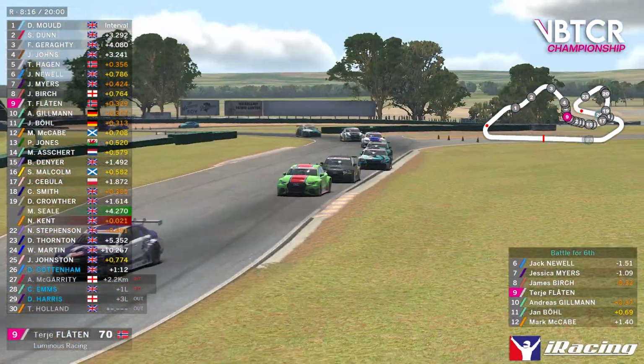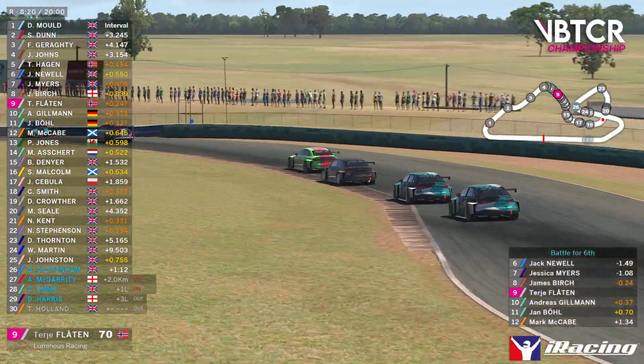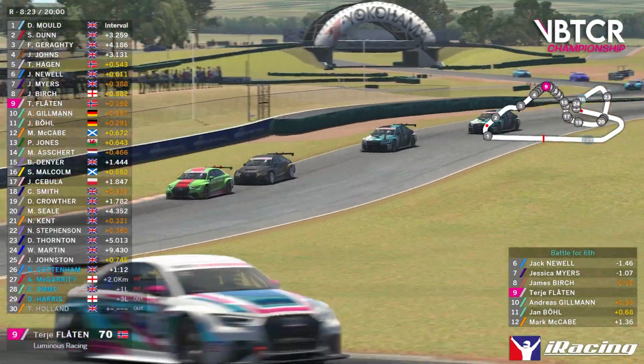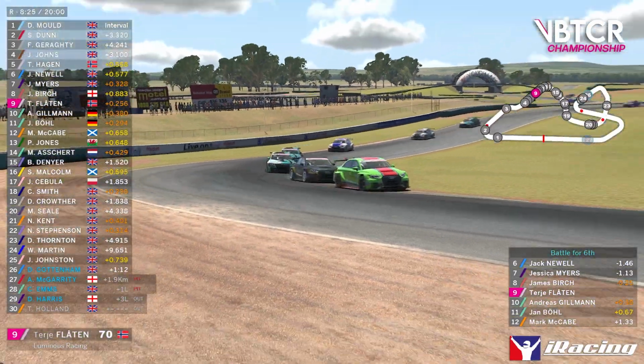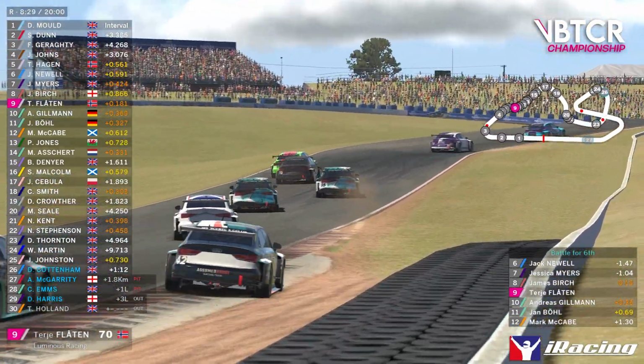Don't discredit Mark McCabe in 12th. He's taken a race victory this season, a race 2 victory, funnily enough. He's got skin in this game, this championship. Interesting to see what the Scot can do.